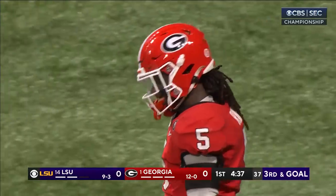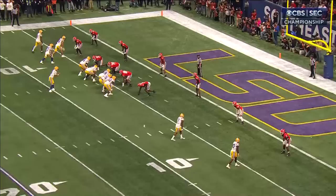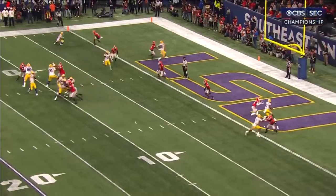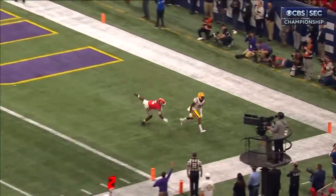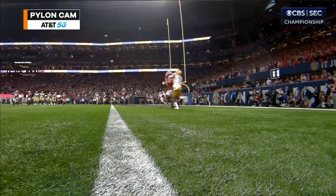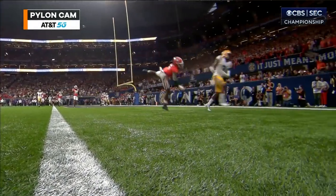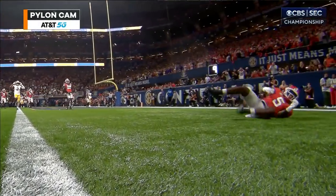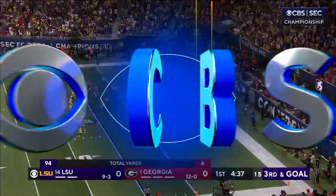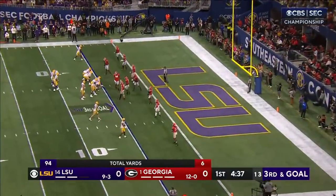Boutte, we know what he's done in the past, had those big days. Has not really broken out this much this year with the big ones. Try to get a rub, but great coverage by Georgia on the play. Nowhere to go with the football. Our AT&T 5G pylon cam, and Keeley Ringo had almost a better play on that ball than Boutte. Yeah, if Boutte had a chance to catch it, Ringo would too, correct? Yep. 13th play of the drive.